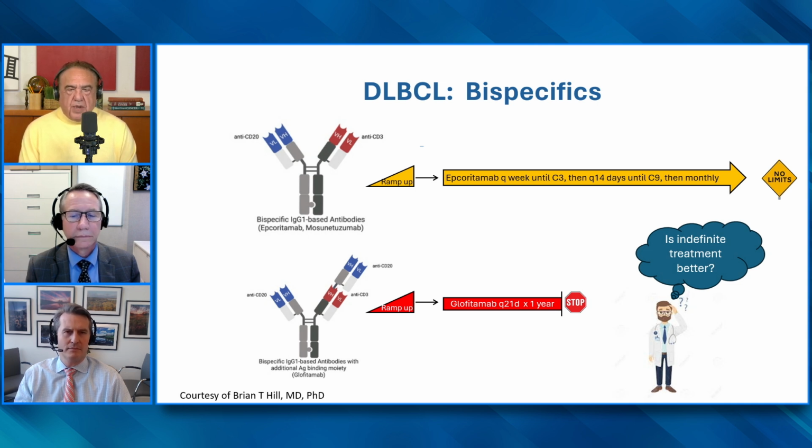But of course, the thing that really jumps out here is, at least in the way they were tested, and I'm not sure exactly why, but Brian, is the fact a question of duration of treatment. And so you have glofitamab with a fixed duration of treatment for a year, whereas EPCO is indefinitely. Any thoughts about how that factors into your decision about choosing treatment, Brian, and why were these agents studied that way? Yeah, I don't know why, and I don't think it's anything magical about the drugs. I think it was just the way the studies were written, many years ago.